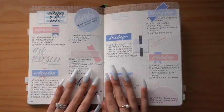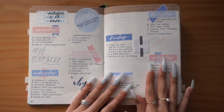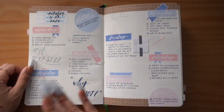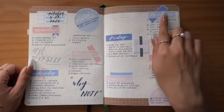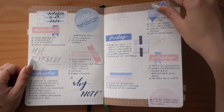Here I did a really refreshing spread, or what I felt was refreshing to me. I steered away from how I set up my previous weekly spreads and used my printable bullet journal kit. I had a lot of fun, just kind of something different.